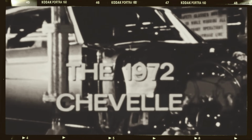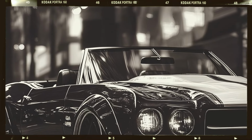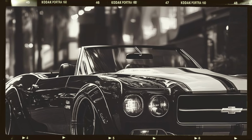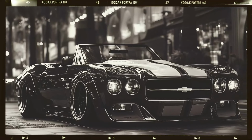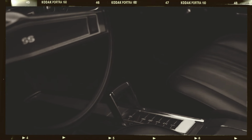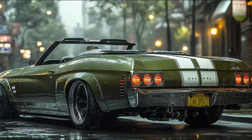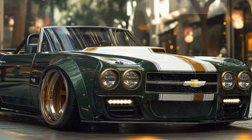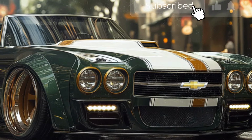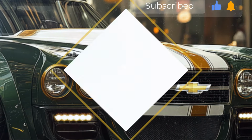The 2025 Chevrolet Chevelle Convertible isn't just a car, it's a statement, a perfect blend of the past and the future, delivering a driving experience that's both thrilling and luxurious. Whether you're a fan of classic muscle cars or cutting-edge technology, this Chevelle has something for everyone. So, are you ready to take the wheel?